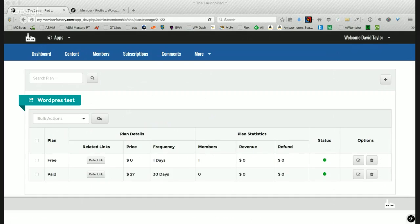Just give me a sec. Right, just going to change the screen share.